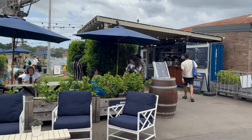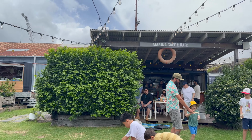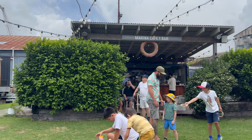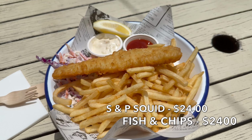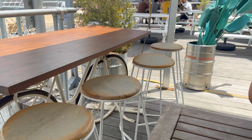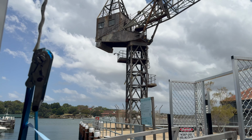Wow, soaking in all that history has made me hungry, so I'm off to get some lunch at Marina Cafe and Bar. I want to be honest here, the food isn't amazing, but it's good enough. The pricing, I think, slightly expensive. With the island having so many picnic tables set up all over the island, I would suggest you bring your own food and take advantage of one of these tables and save yourself some money. But hey, I can't complain about that view.